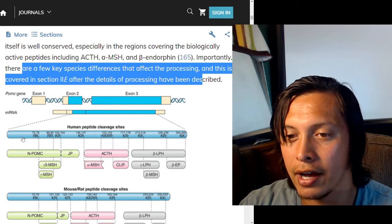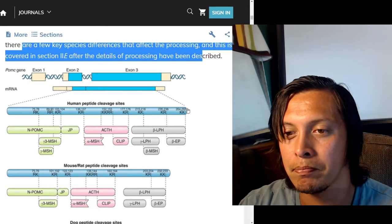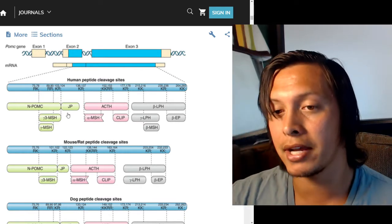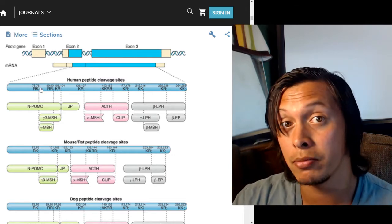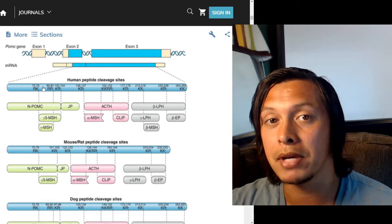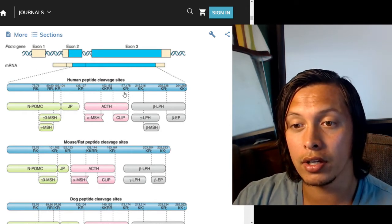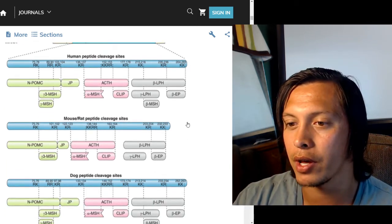So here we have the human POMC, and here you can see there are different cleavage sites, and a lot of these cleavage sites are dibasic cleavage sites. So here we have an arginine and a lysine. You don't need to know too much about them, just know that they are positively charged amino acids. And so a lot of proteases will look for these positively charged ones. I'll keep on going just so that we are aware.